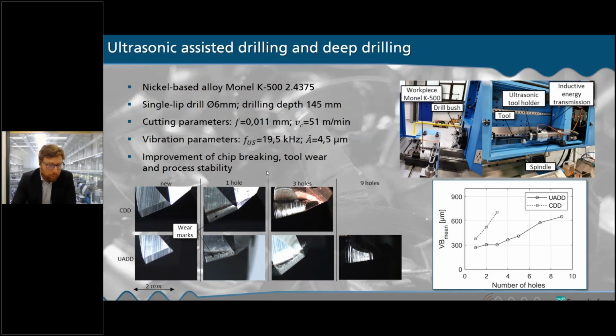And on this example, we can see that the difficult to cut material leads to a very huge progress of the tool wear. So the top pictures are the conventional drilling again, and you see that there is a huge flank wear after one hole, and the tool is damaged after 3 holes, and here the cutting tests have to be cancelled after 3 holes. And for the ultrasonic assistance, you see that there is less tool wear in this example. It's clearly visible after 3 holes, and here it was possible to go on to 9 holes where we have the same bad condition of the tool, which is after 3 holes of the conventional drilling.